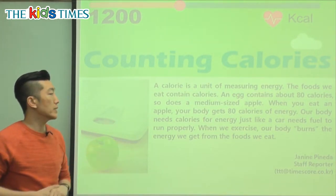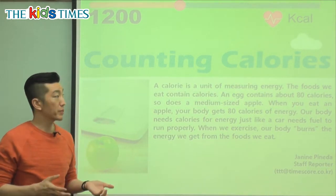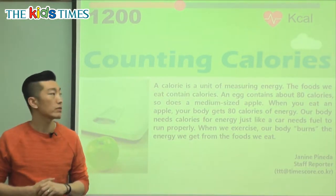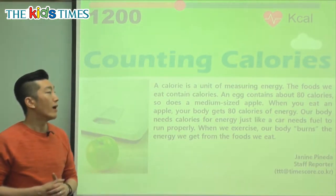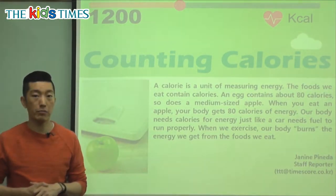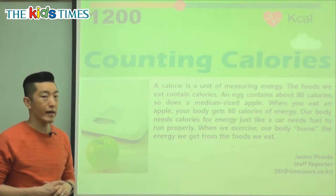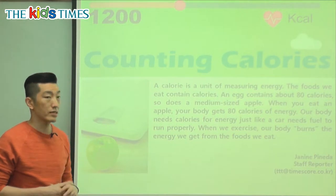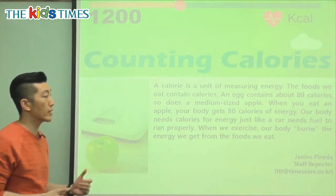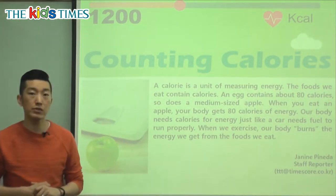So the foods we eat contain calories. Whether you eat an apple or a banana or a pizza or a hamburger, all of that food inside has energy, right? And that has calories. An egg contains about 80 calories, so does a medium-sized apple. So the energy inside a medium-sized apple is about the same as in an egg. And medium means not too big, not too small, just a normal size. When you eat an apple, your body gets 80 calories of energy.